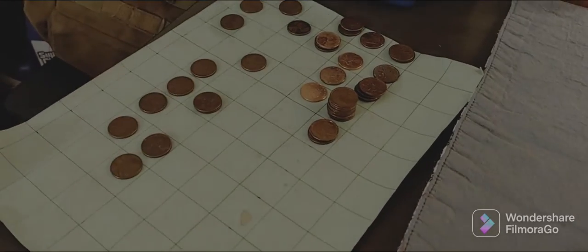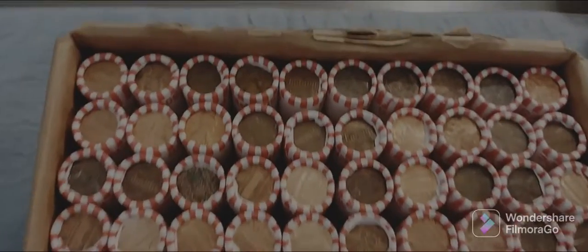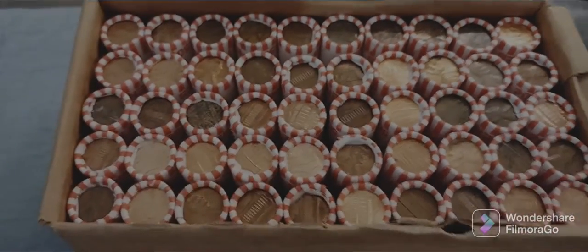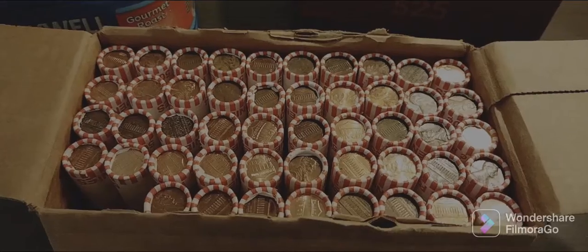Be right back. Here's a quick view of box number 2. I did check briefly for enders on this side here. Didn't see any, don't know what's on the other side. So let's go ahead, jump into roll 1, and I'll be right back.